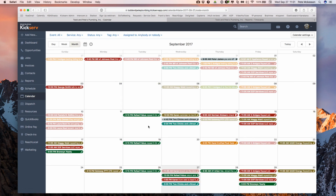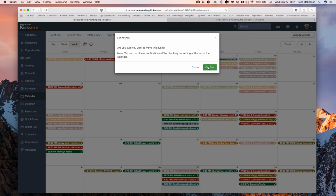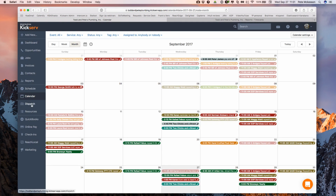You can drag these around and drop them and confirm them. Anyway, good feature, very popular. Then moving on down through our calendar, we have our various integrations.